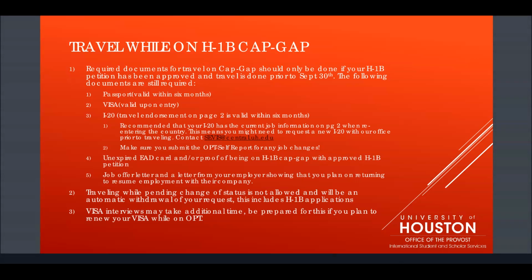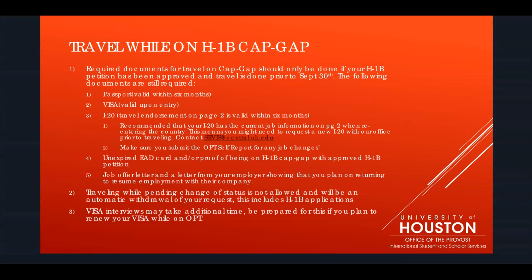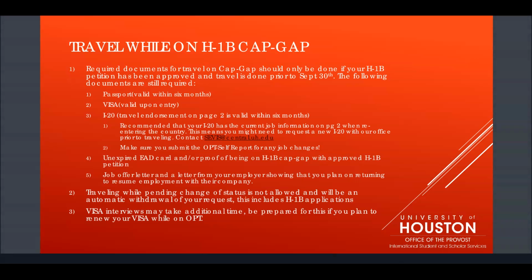If you are on CAP-GAP and you have an H-1B approval, you can travel on your F1 status after the H-1B approval, but before the H-1B effective date of October 1st. So if you're approved on August 1st for the H-1B and you are in an OPT cap gap, you can travel outside the US after August 1st, but you have to return before September 30th or on September 30th.